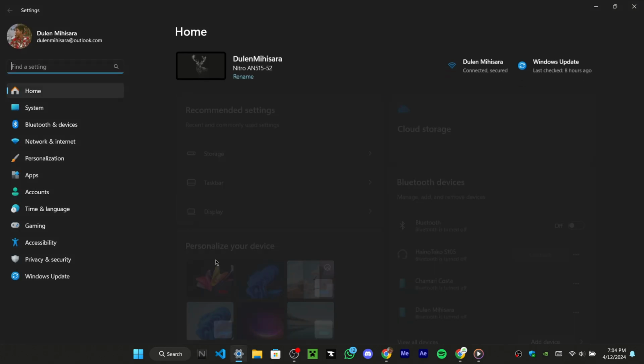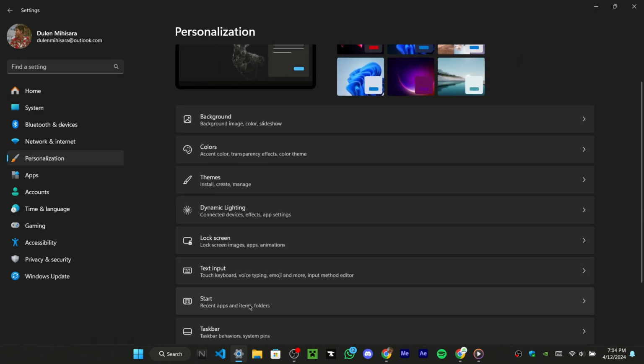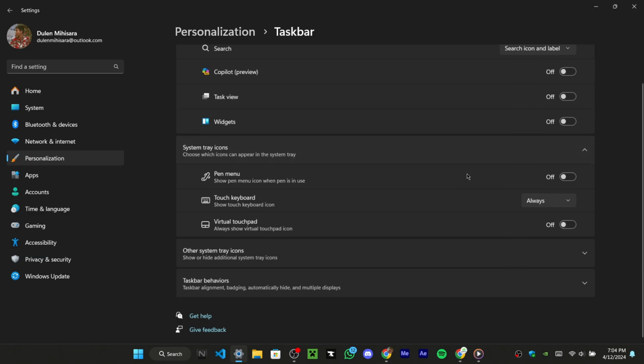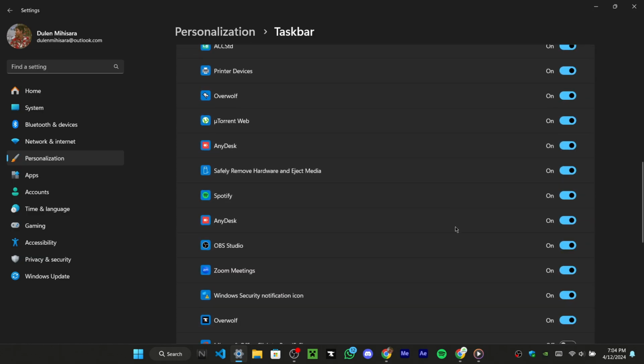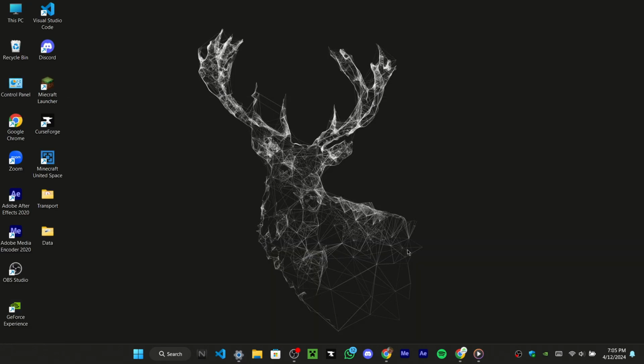Open Settings by clicking on the Start button and selecting the gear icon, or by pressing the Windows key plus I. Navigate to Personalization and then click on Taskbar. Under Taskbar, locate and click on Other Tray Icons. Ensure that the Defender icon is enabled here. This will give you quick access to monitor your PC's security status.